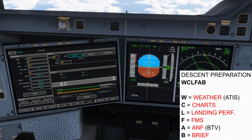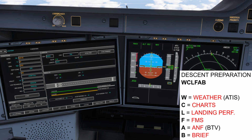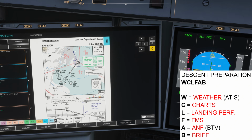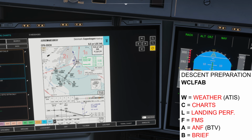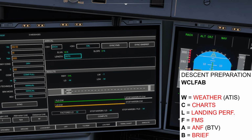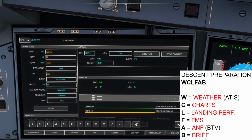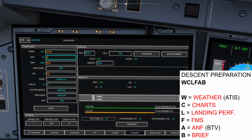So that's weather, charts, landing performance. So we'll do the landing performance, click sync FMS here, and then this will sync it with Copenhagen 04 left, and we'll check the runway length now. So if we go on the chart here, we can see that runway length is 3001 meters. So we're just going to change this to 3001. Not that it makes too much of a difference today because performance is good. And then we'll sync the latest weather.